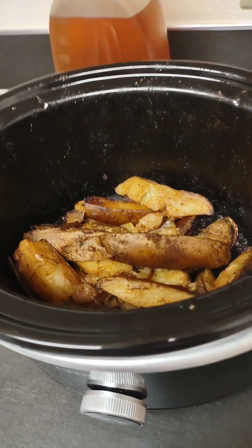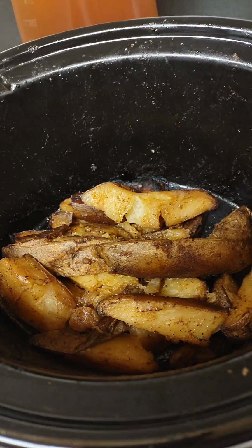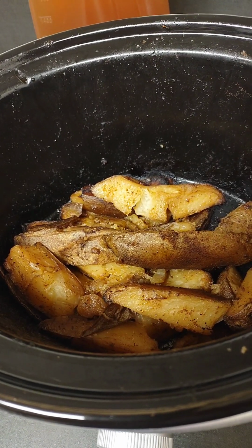All right, the potatoes are done. Look at them. Oh, look at how beautiful they are. Can you believe a slow cooker can do this? Okay, grab a bite with me. Look at how brown they are.